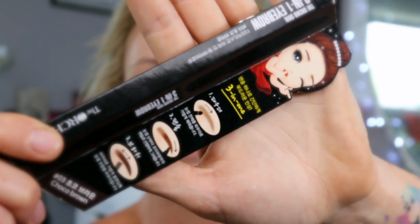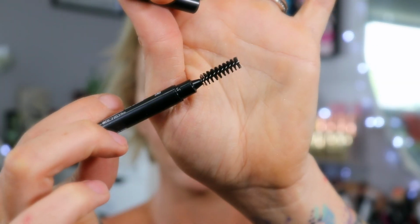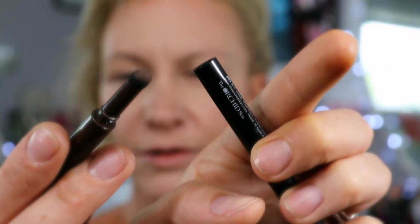There, that's better. Okay, the next thing that I'm going to use is the Orchard Skin 3-in-1 Eyebrow. This is what it looks like. What color is mine in? Number 3, Choco Brown. Okay, so you have a pencil on this end. You have a spoolie here. And then what is... Okay, this twists. Okay, and then you get a little sponge thing here that gets powder onto it from in here.